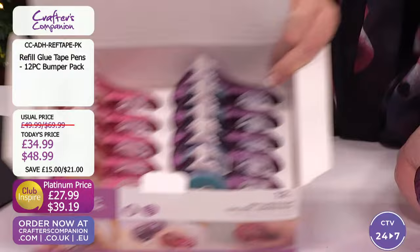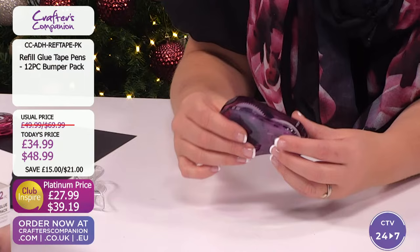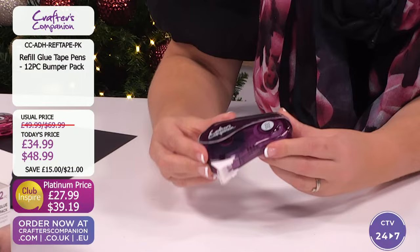You bring in the next one from the box. You just line them up on top of each other, push them together, comes into place. This then holds on the top, clicks into place, everything's ready to go. You're ready to go with the next one.